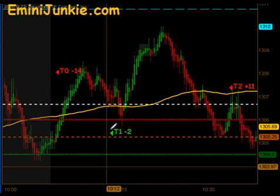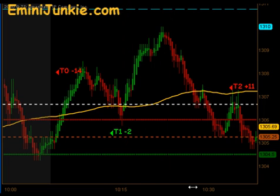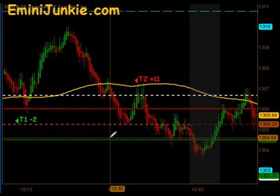So unfortunate on that one, getting stopped out to the tick like that, especially when it was behind the previous day's close. But you know, that's trading. We have to have stops that protect you in the long run. So unfortunately for that one, T1 minus 2, it came back down through our moving average.